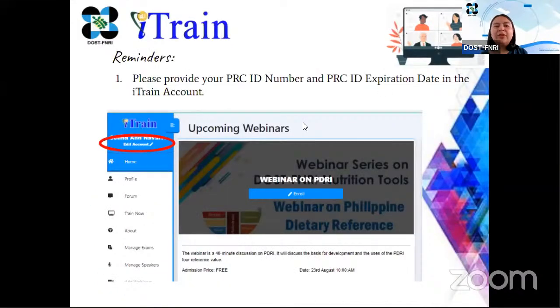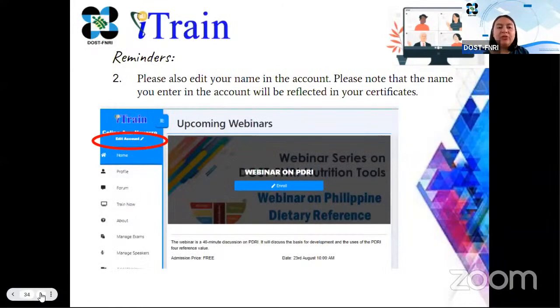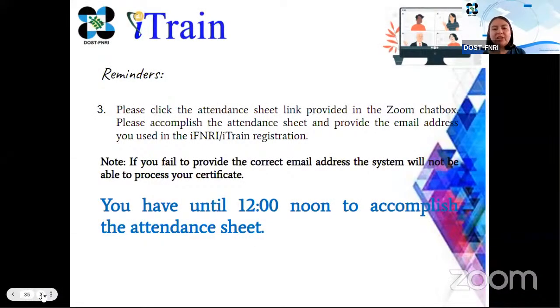Again po, we will read po a few reminders po to guide you on how to get your certificate po. So again, please provide your PRC ID number and PRC ID expiration date in your iTrain accounts. Please also edit your name in the account. Please note that the name you enter in the account will be reflected in your certificates. Again po, we remind you to please accomplish the attendance sheet provided in the Zoom chat box. And please provide the correct email address or the same email address you use in the iFNRI or iTrain registration. If you fail to provide the correct and same email address, the system will not be able to process your certificate. Again, you have until 12 noon to accomplish the attendance sheet.